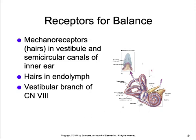We should point out that the vestibule here is where the static equilibrium comes in. This is what responds to gravity or head tilt, whereas the semicircular canals respond to rotational movement or spinning, because the hair cells are located in these little swellings at the base of the semicircular canals that are called ampullae. And remember that endolymph fills all of this, so there's always fluid in here.